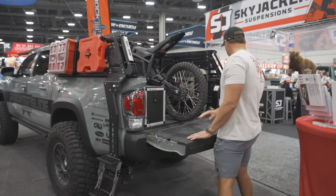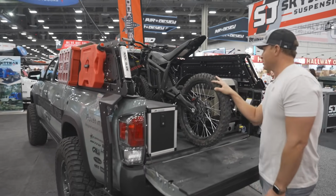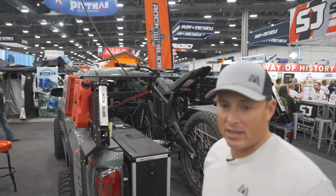We got a Goose Gear system in the back, some Snail Armor right here, which is pretty rad, and a nice little motorcycle ARB fridge with a ton of Goose Gear and slides. Solid build, Rockside Engineering.